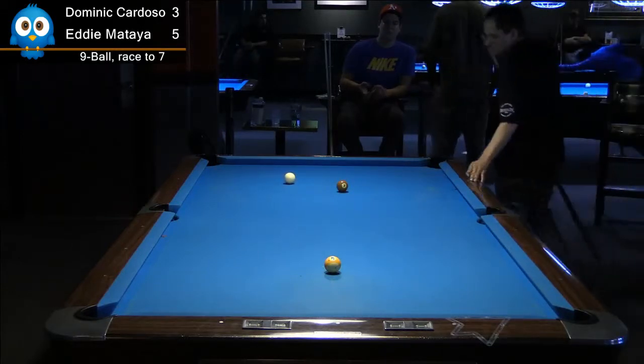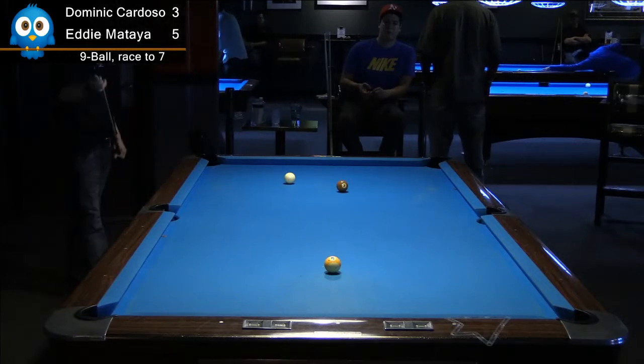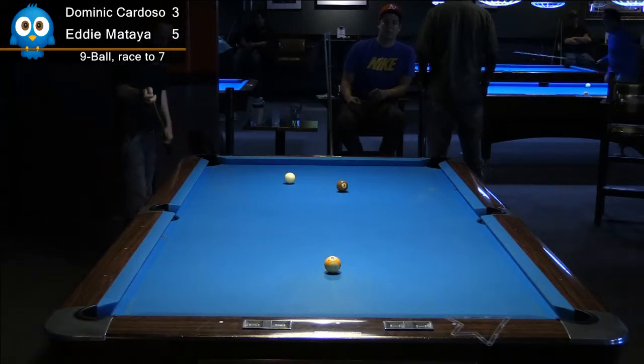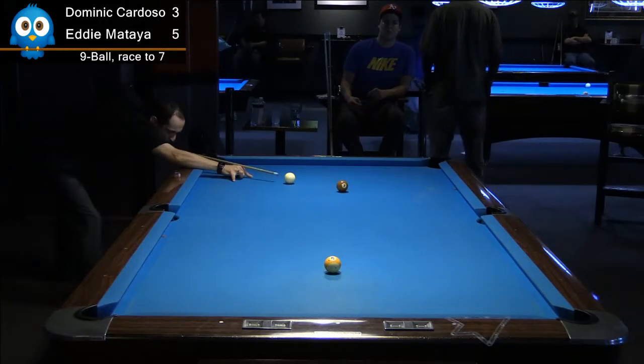I think he hit that pretty good. I mean, he might have a little. He has the wrong angle, but if he's straight enough, he can still follow it with a little inside. Right. Not a little, a lot, really.